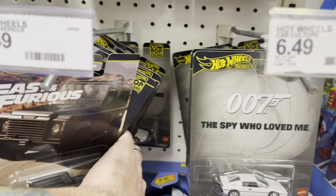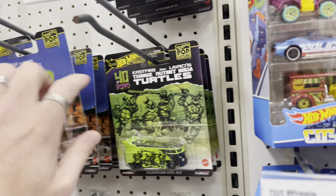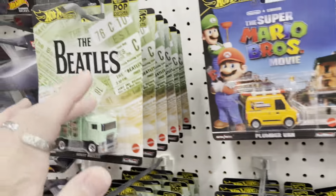All right, back on the hunt, guys. This is a Target that had a million premiums, bro. We counted them. It was like 70-something premiums. Ninja Turtles van still here. Beatles, like, these will be at the TJ Maxx in no time. In fact, we've already seen them there. Not much on the haulers, unfortunately. And same for the two-packs. Same ones we've been seeing.